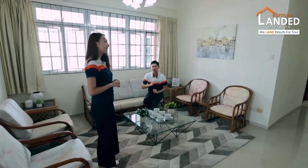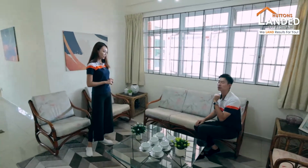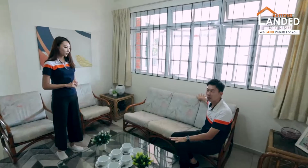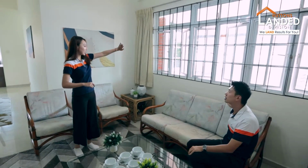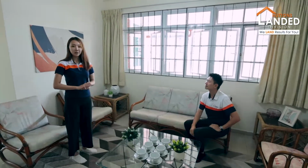So actually before we head down, I'm just thinking, if you want to make this a future-proof house, you can. Right at my back here, you can actually install a lift outside, and this is where the landing of the lift would be. You can also extend the house setback because it's not fully maximized yet. Yes, that's right.